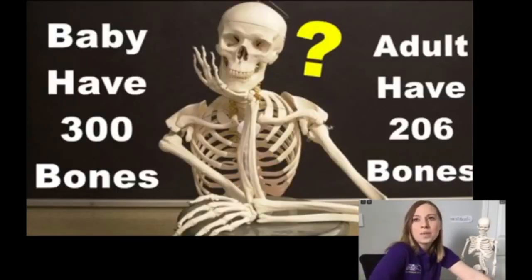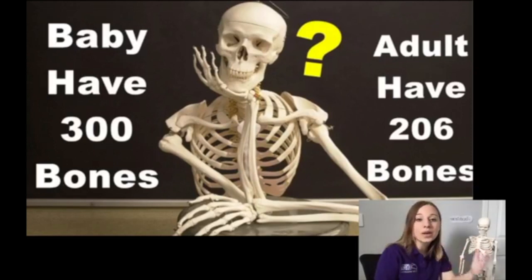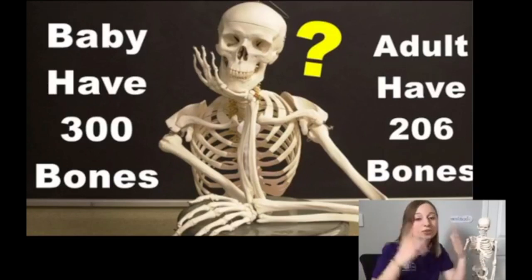So how many bones do we have? As adults, we have 206 bones. But when we're born, babies have around 300 bones. Babies' bones form over time because you're growing. Even your skull isn't fully formed when you're a baby because you're continuously growing.